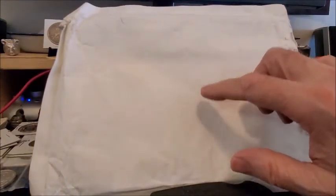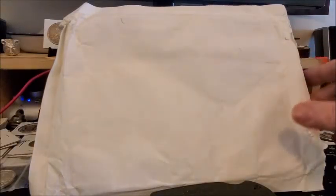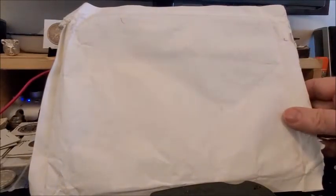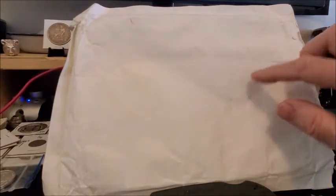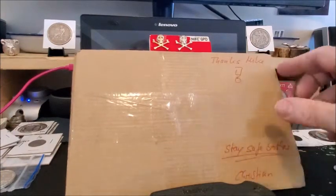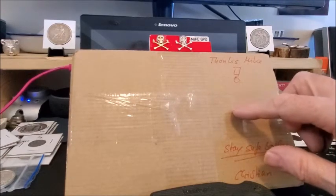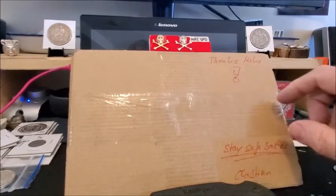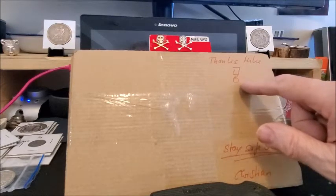Hey folks, as you can see by the familiar white envelope that I have received another package from my good buddy in Germany, CR62 Silver and more. And as usual, it came extremely well packaged, he always does, with the traditional cardboard. And this stuff is more like hardboard than cardboard, but it sure protects the coins, and you can see there's the handwritten note. It says, "Thanks, Mike!"